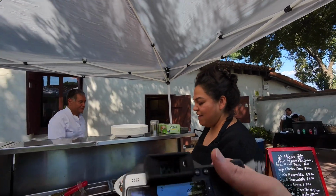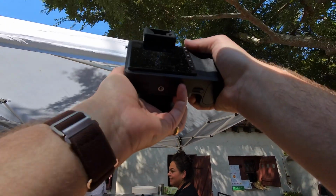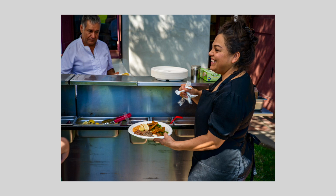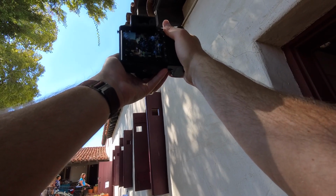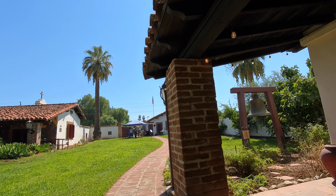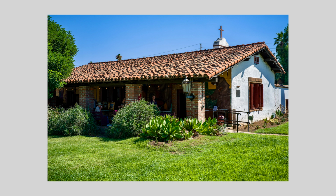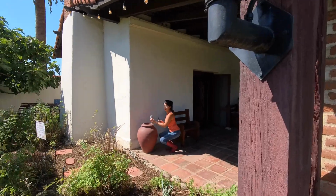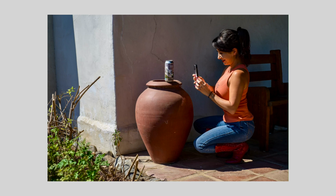Can you put it back in the shade? There we go. I feel like, oh wait, is this for me? No, it's for your picture. Sorry. Thank you. I'm gonna take a picture of you taking a. Oh. Buy Escape Craft beer. Thank you.